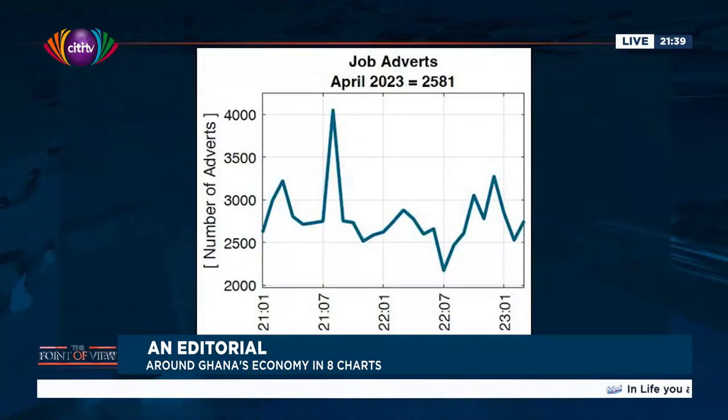It's contracting. Jobs are not moving forward the way we expect them to move. Look at that. Of course, this underrepresents the jobs. A lot of jobs, nobody advertises them. But still, there's a problem there. Right? So your number of advertised jobs is shrinking.